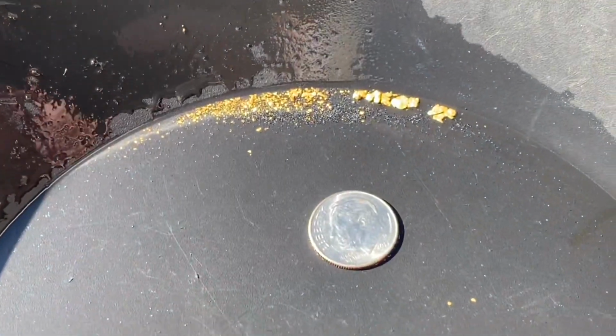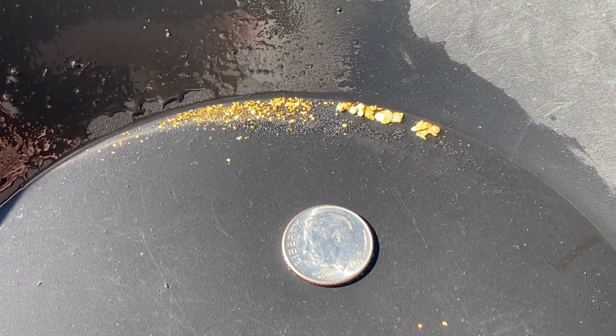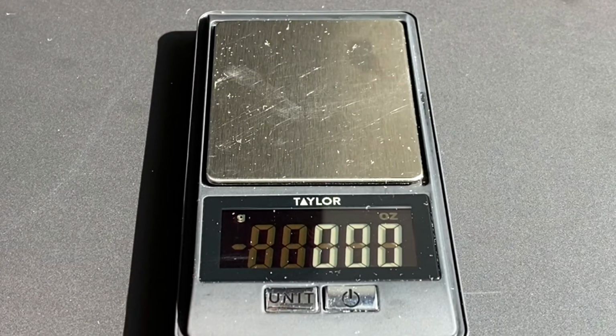Here's the rough results here, and I used a magnet after this dried up to clean out all that leftover black sand. And right here, we'll do a quick weigh-in of the results of the trip.